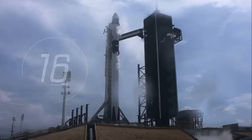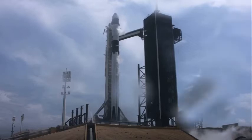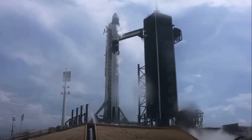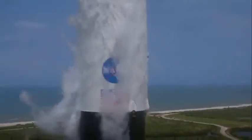Stage 1 tanks pressing for flight. T-minus 15 seconds. 10, 9, 8, 7, 6, 5, 4, 3, 2, 1, 0. Ignition. Liftoff of the Falcon 9 and Crew Dragon.